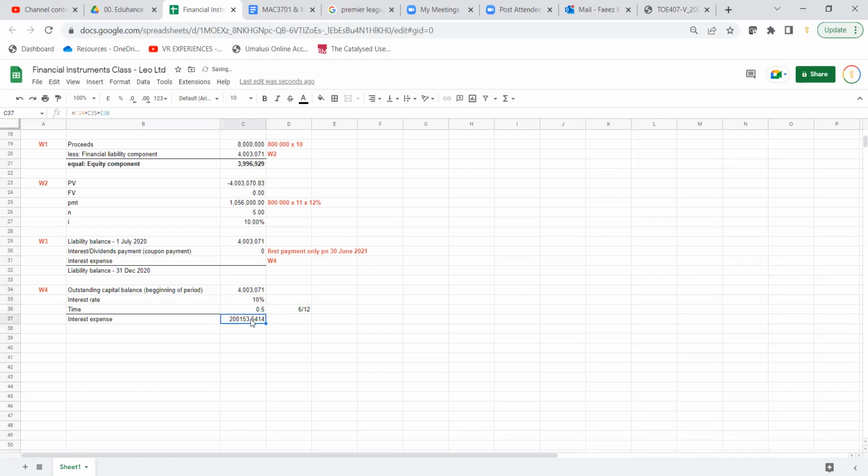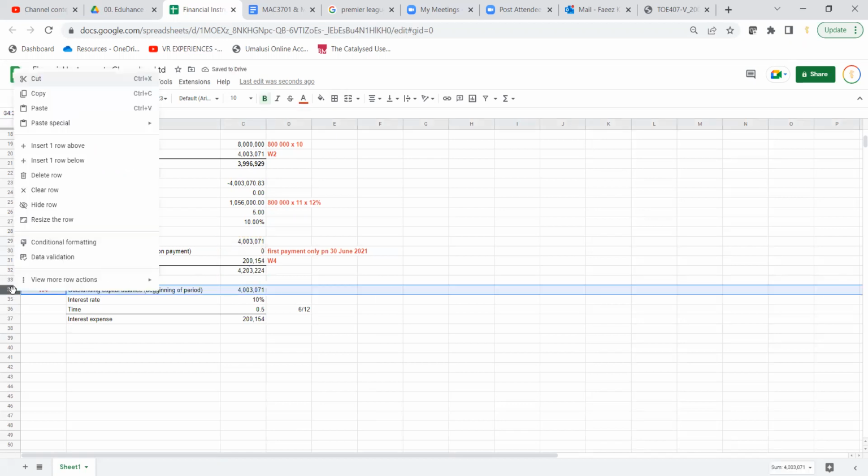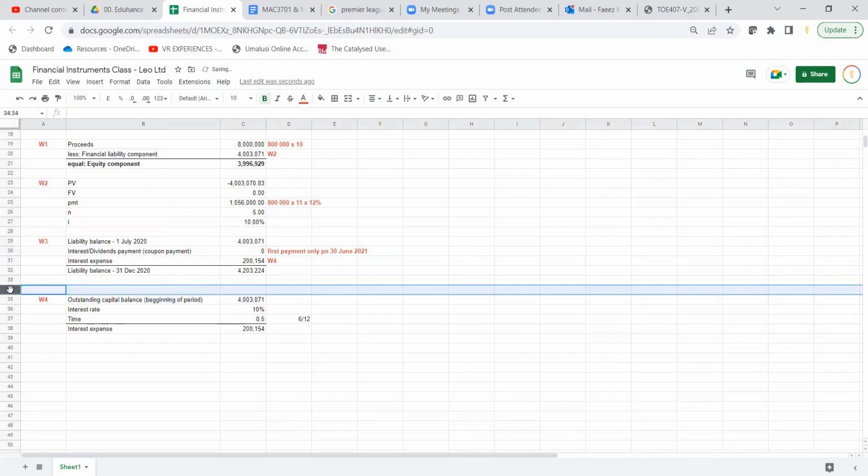So the interest expense would be that 200,000. So the balance would be opening balance. Did I have that now? Oh, there, sorry. So it would be over there. So the closing balance would be the sum of all of those. So now we just need to split that between non-current and current.